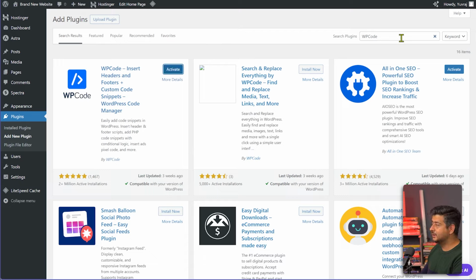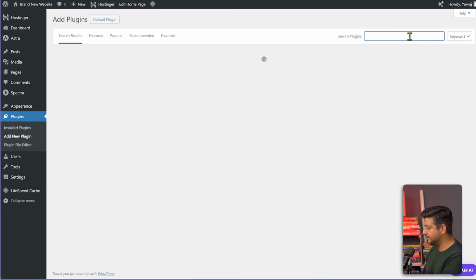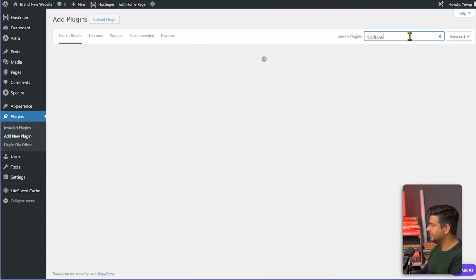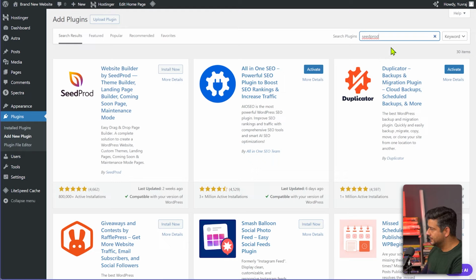And the last plugin we'll install is Seedprod, which is a page builder plugin, which will allow you to create complete new pages. So Seedprod, let me just search for it. The spelling you see on the screen here. So we see here, Seedprod, website builder by Seedprod. So I'm going to click install now.